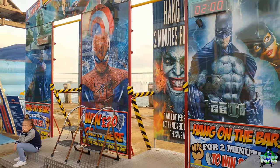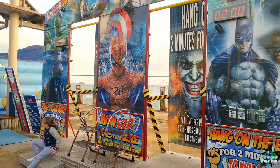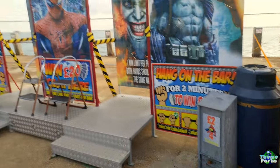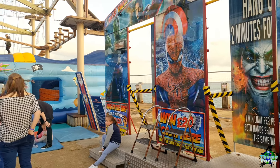What we have here, we have one of those hang bars, the 2-minute hang bars. For those that have been to Chessington World of Adventures recently, they would have noticed these hang bars sitting in the Wild Woods. This one's for cash, so it's four tokens or £2. The tokens are 50p each, so it kind of works out exactly the same. You hang for 2 minutes and you win £20.